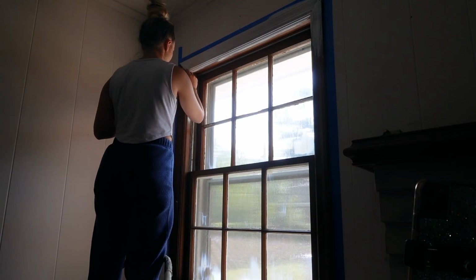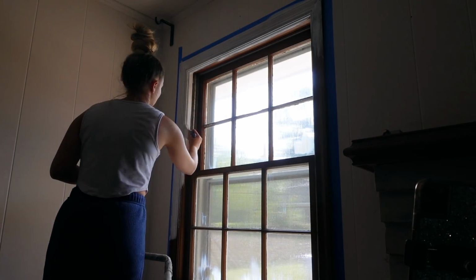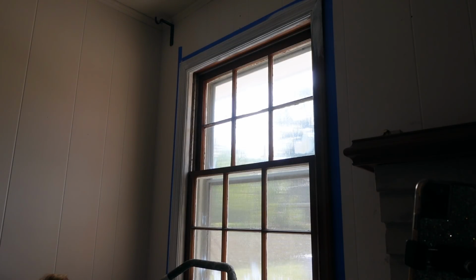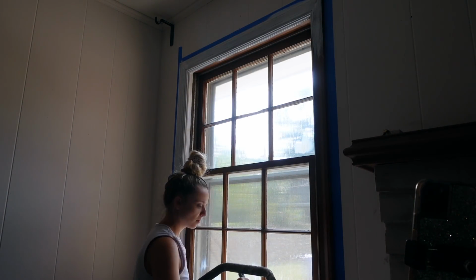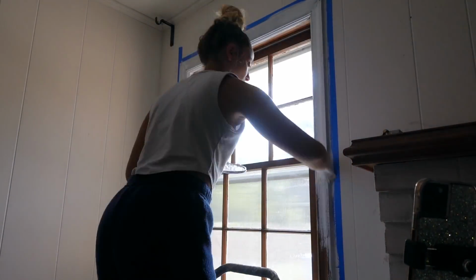Then I went on the window with the same trim and enamel paint that I used everywhere else in the house, Solid Opal by Behr, and I think I used a semi-gloss or a high gloss. I don't know, whichever one that I still had left over. So this project was free $99 for me because I had everything to do it and I didn't have to buy any additional paint. So that was really nice.